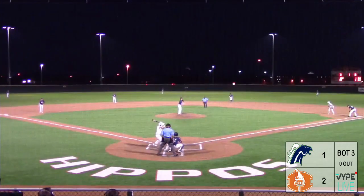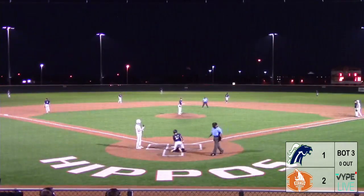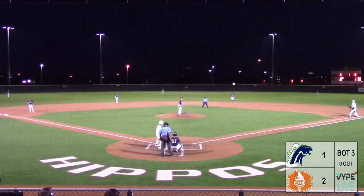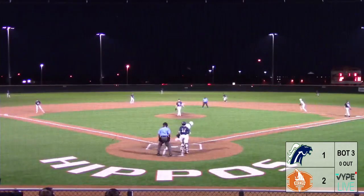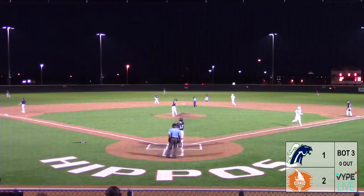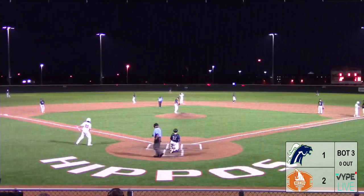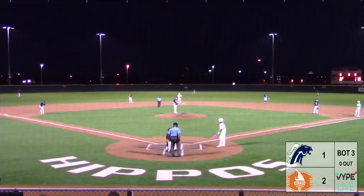Doggett, the runner, still at first base. Windesman takes a long look at the runner, Doggett, and the umpire calls time. Resets, and we are ready for the 3-1 pitch. Misses low, so that'll be ball four.